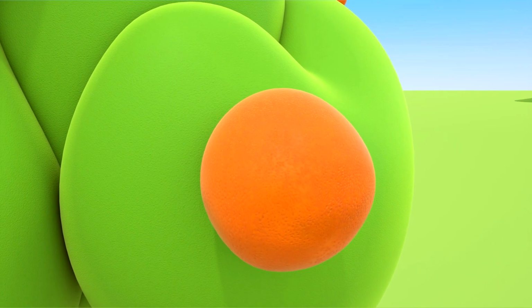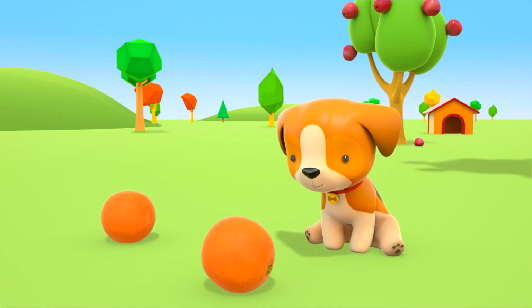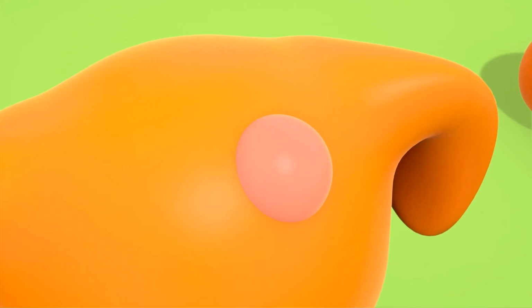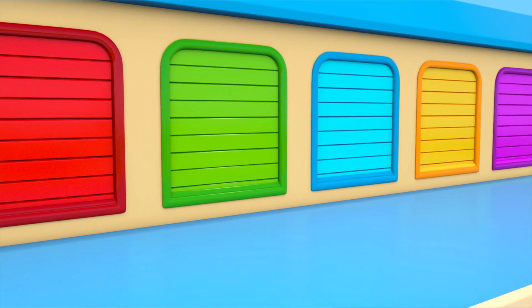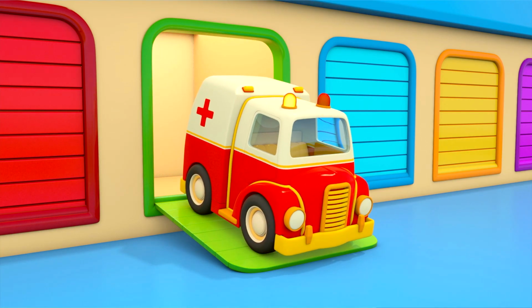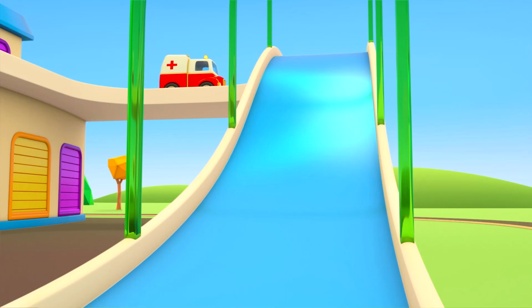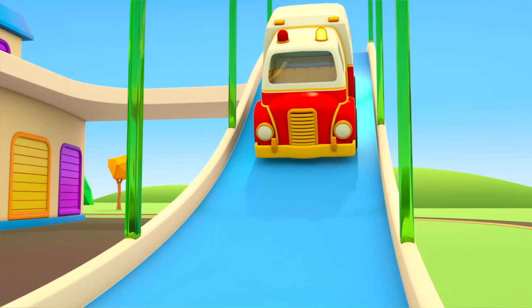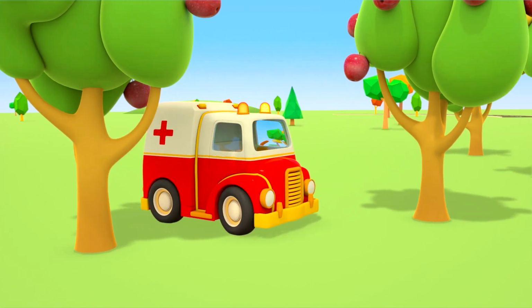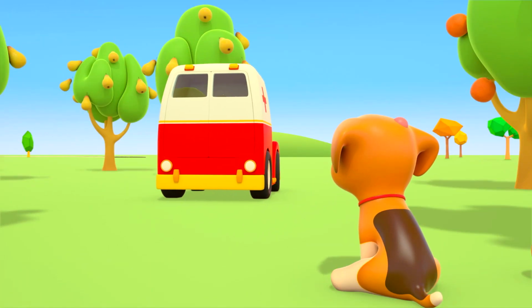That's an orange. Oh, the orange fell on the puppy's head. He's got a bump. The ambulance is coming out of the helper car's garage. Where's our patient? There he is.